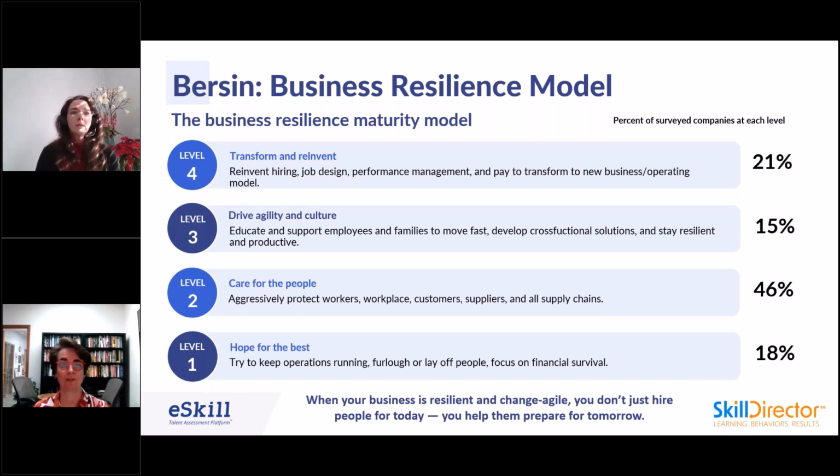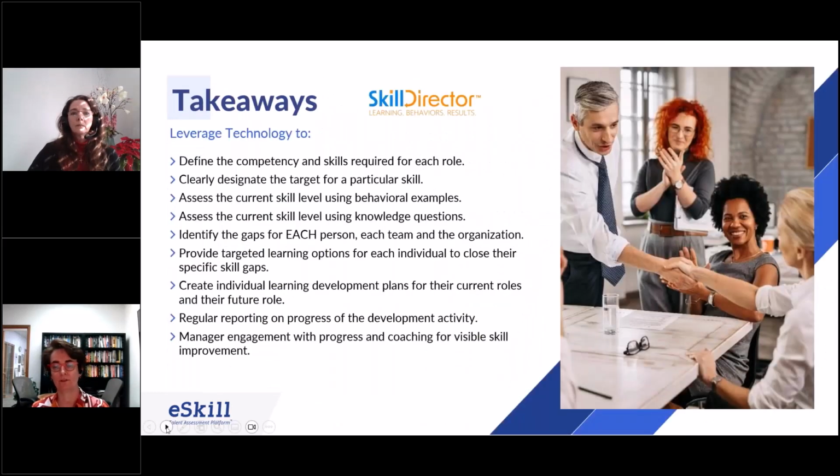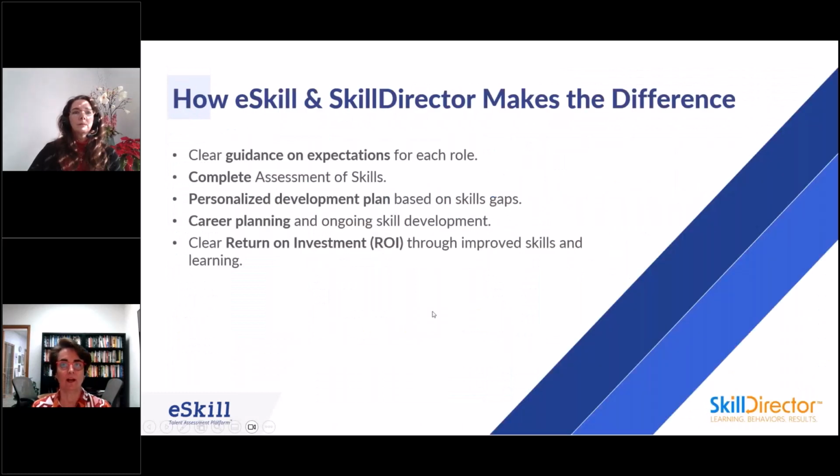Yeah, the heavy lifting both at the strategic change management level as well as the implementation of the models. Really good. So if you go back to that almost second to last slide and you just think about the eSkill partnership with SkillDirector. So eSkill has some unique positioning in the market, and so does SkillDirector. What do you think are the things that make each of them stand out versus other solutions that are out there? Good question. So on the eSkill side, there are probably three things that stand out more than anything else.